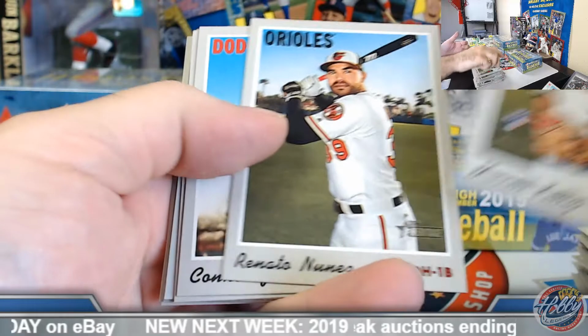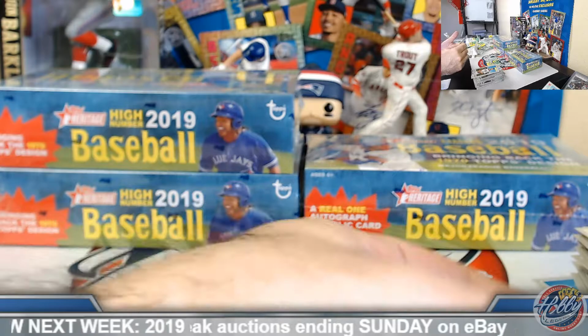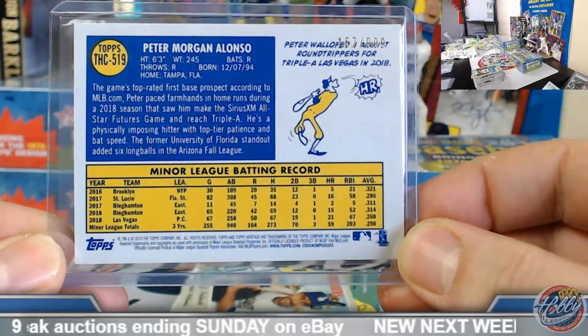Adam Jones, and there we go. High number, Adam Jones, and a nice Petey Chrome rookie to $9.99. All right, Mr. Youssef, there we go. That's something we're looking for. See if we can certainly add to that here for you, but that's a nice little piece. $157 out of $9.99. Coolio.